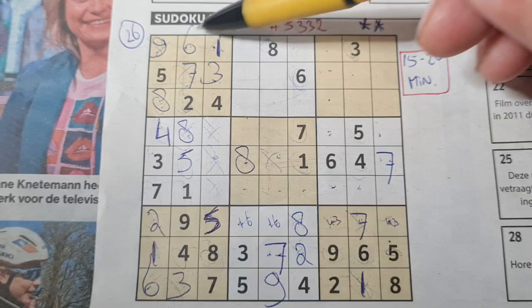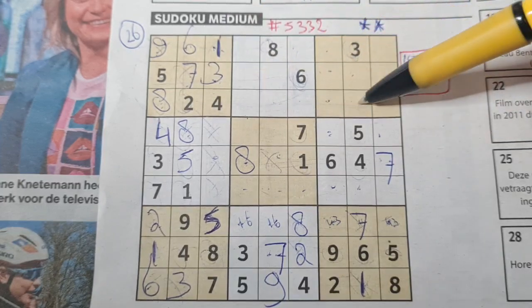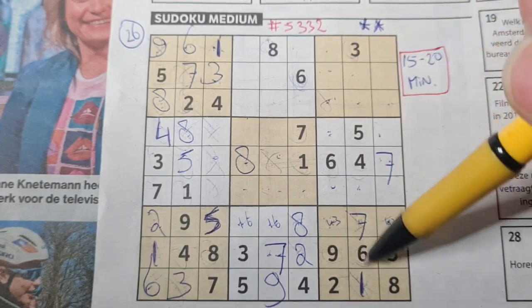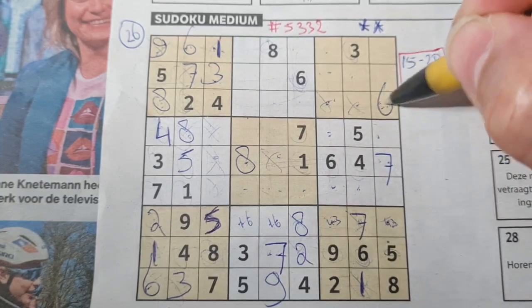The 6 in the first row, the 6 in the second row. So the third row, the only 3 places left for the 6 should be here, here, or there. We see a 6 in this column, so no 6 there. Here 6 in that column, so no 6 there. Only place left for the 6 should be there.